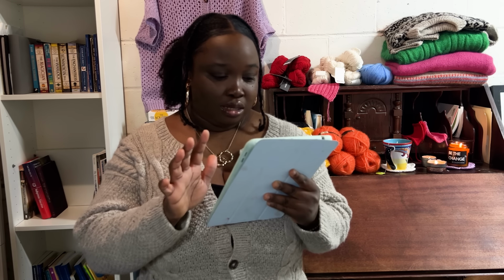All right, next up, this one is actually by petiteknit. These are the Holy Bow.